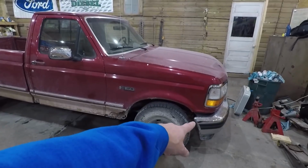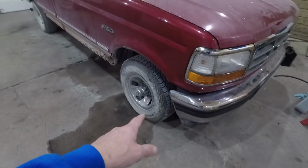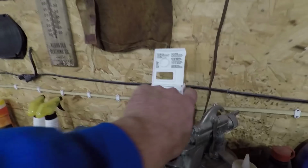I'm going to put new axle pivot bushings in. Because when I had it jacked up, when I was doing the transmission, they were really stretched out, not in very good shape. And that may have something to do with why these wheels sit kind of like that. And of course the heater's gonna turn on. Or it might be ball joints.